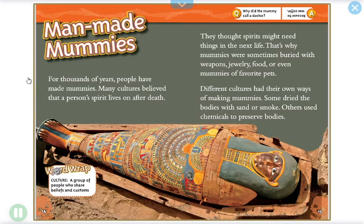Man-made mummies. For thousands of years, people have made mummies. Many cultures believed that a person's spirit lives on after death. Word wrap. Culture. A group of people who share beliefs and customs. They thought spirits might need things in the next life. That's why mummies were sometimes buried with weapons, jewelry, food, or even mummies of favorite pets.